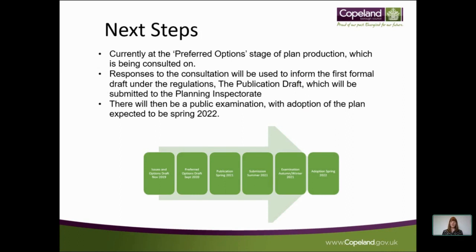Currently we're at the preferred option stage of the plan production, which is being consulted on right now. All responses to the consultation will be used to inform the first formal draft under the regulations, the publication draft. This will be submitted to the Planning Inspectorate, will then be subject to a public examination, and we anticipate that the plan will be ready to adopt in spring 2022.